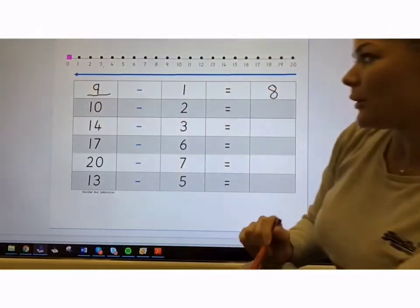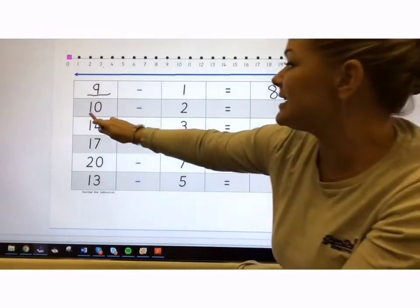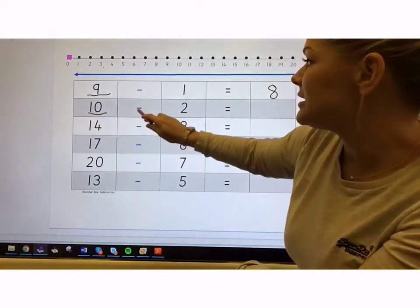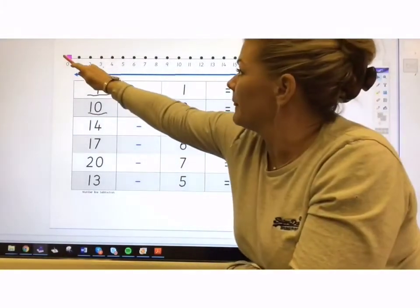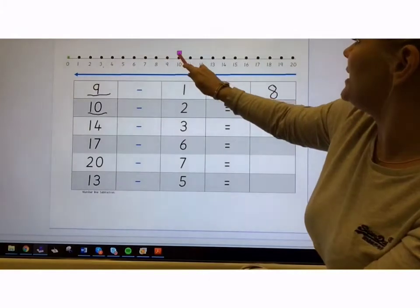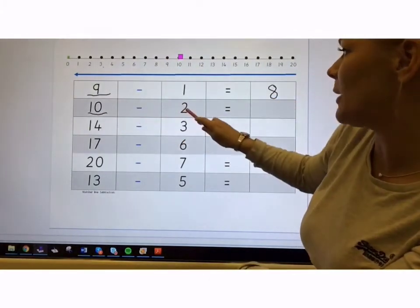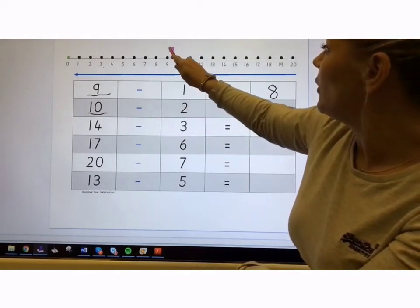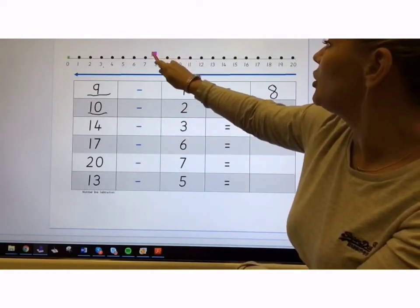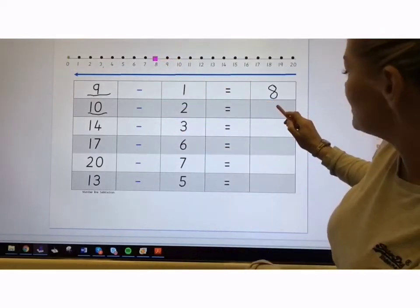There we go. Okay, so my next number sentence is 10 take away 2. So I need to find number 10. One big jump to number 10. 10 take away, so I'm going backwards. 10 take away 2. So I need to do 2 jumps backwards. 1, 2. Number 8 again. Not another crazy pattern.